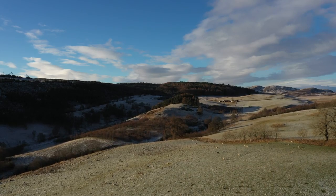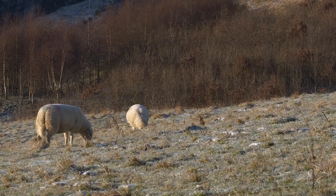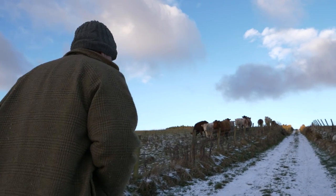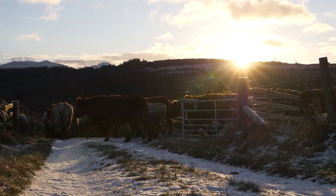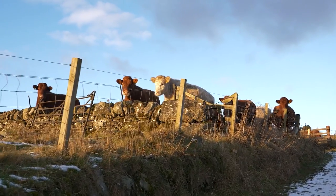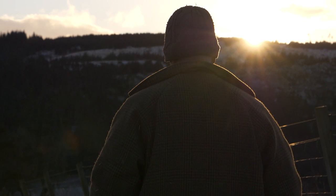Integrating trees on your land provides a multitude of benefits to livestock, biodiversity, and reducing carbon emissions. Andrew Barber and his family farm at Mains of Fincastle, an upland organic beef and sheep farm in Highland Perthshire. Andrew runs a herd of Shorthorn cross cattle and Texel cross commercial sheep on a pasture-based system rising to 1,500 feet above sea level.